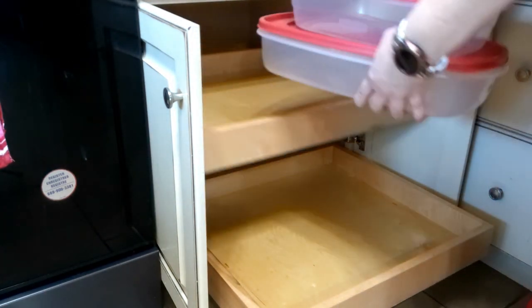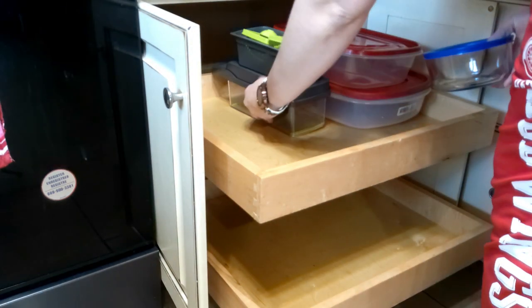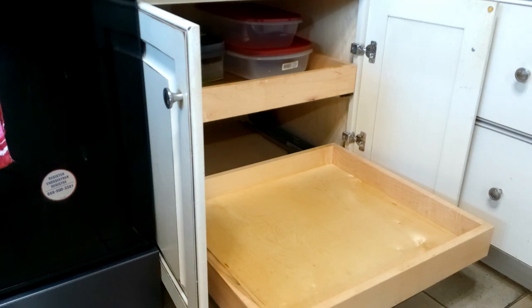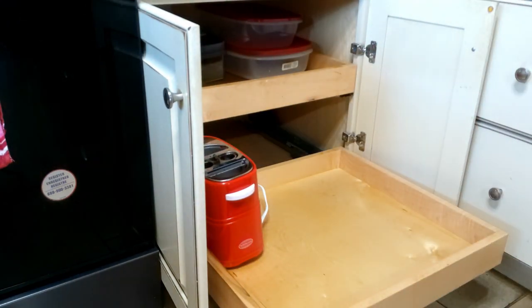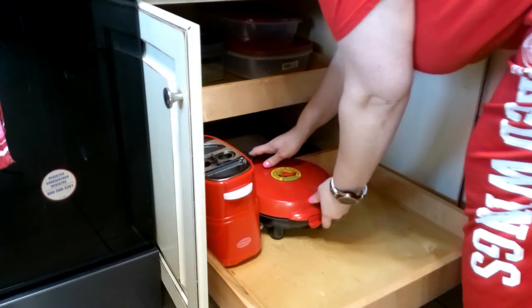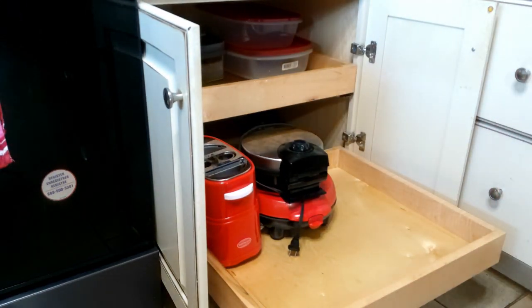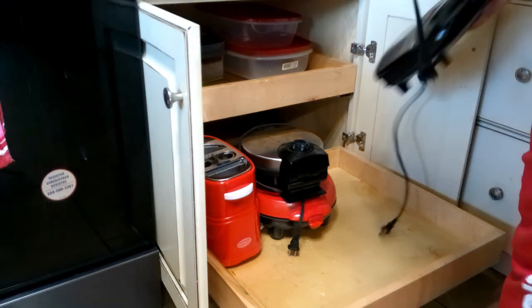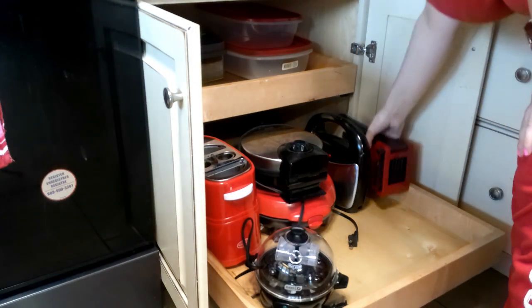I don't really know what it's called, but I did keep stuff like my bag containers and this chopper and some other containers that I didn't want to put in my container drawer. And then down below, I am putting all of our appliances. We have a hot dog maker, a quesadilla maker, a waffle maker, a panini maker. We have a little bit of everything in this house.